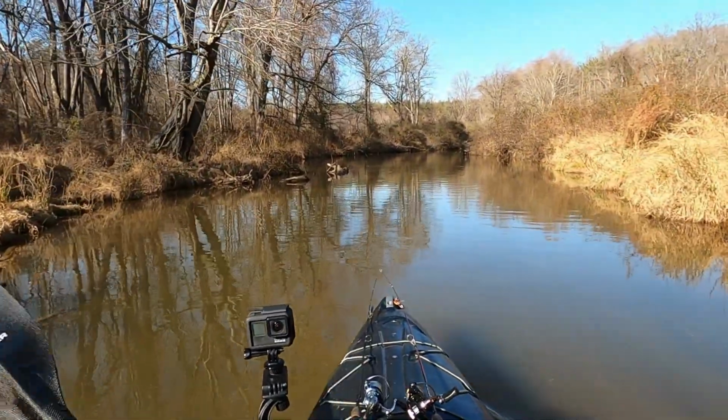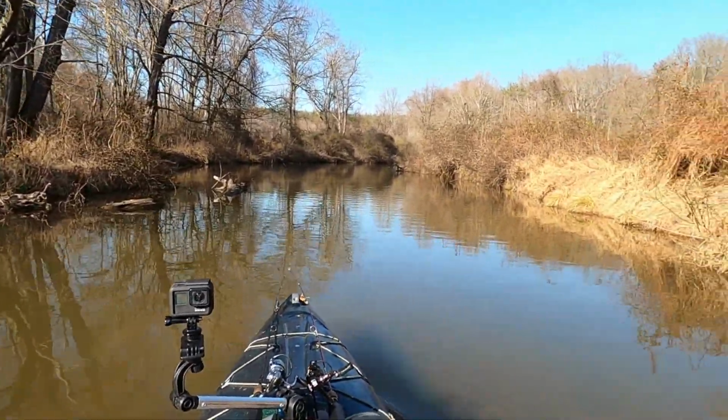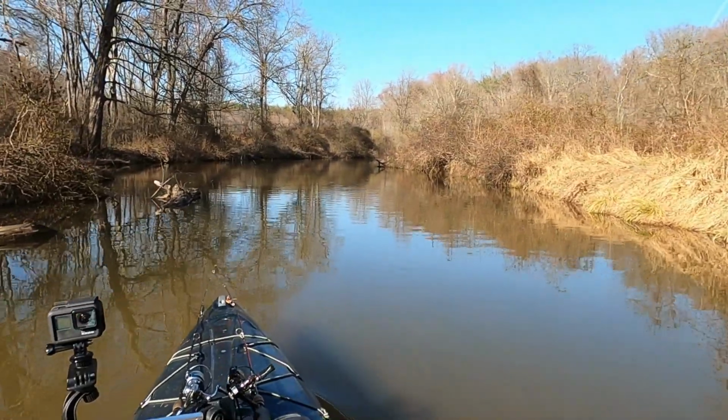You never know what you're going to find around a corner like that. Unfortunately, in this case, it was just a fallen log, but that might have been a fun explorer. You never know. So now we do.